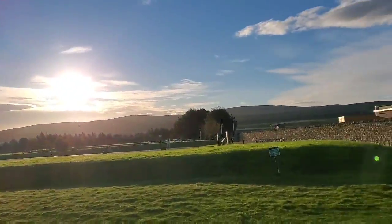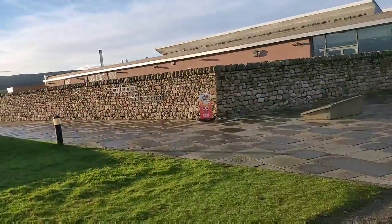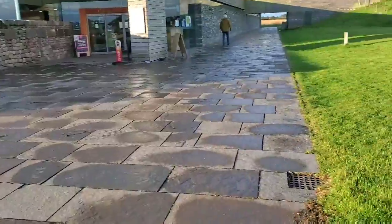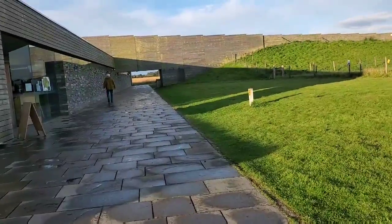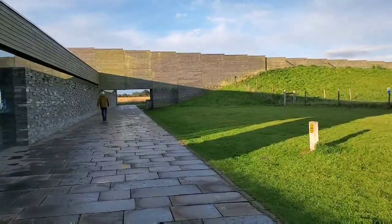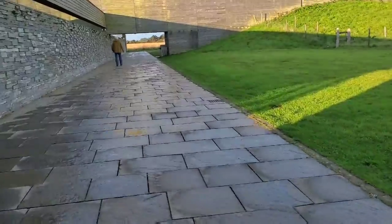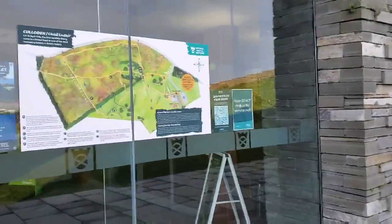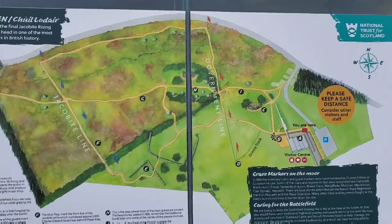Woohoo! There's the sun. This is the Culloden Visitor Center. I don't know if you can see it. I have it on zoom. Get through this opening and hopefully see more of the battlefield for you. But this is our first stop out of Inverness. Well, let me, I'm not sure how much I'll be able to get, but there is the battlefield map.